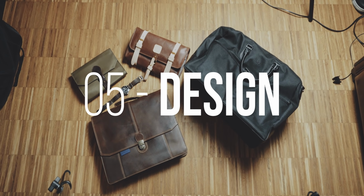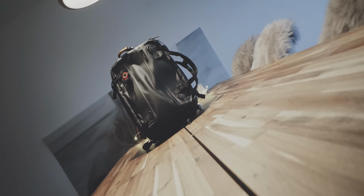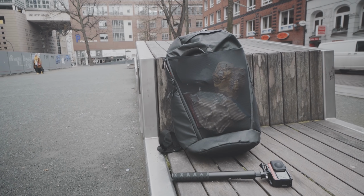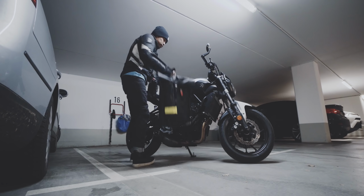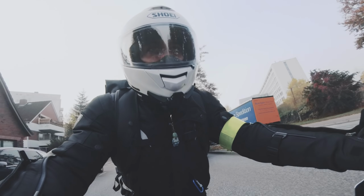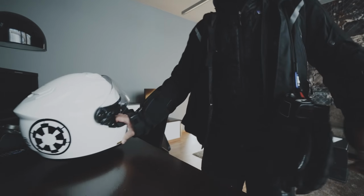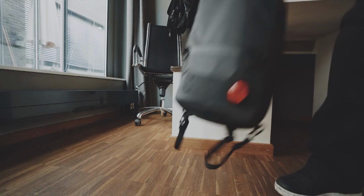And speaking of look, the next aspect is design. Obviously, all of the above mentioned points don't matter if you don't like the look of the bag. I agree with form follows function. Nevertheless, a bag is the biggest item that you carry or rather wear, and you spend a lot of money on this item that is supposed to last you for a long time. Therefore, I feel like this is also an important factor to think of.